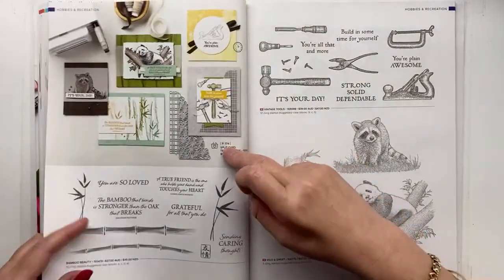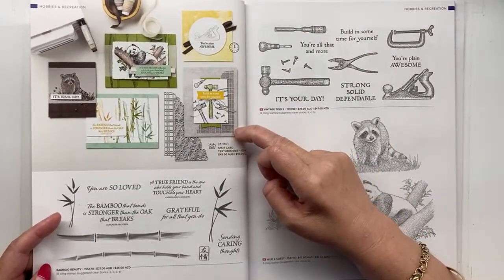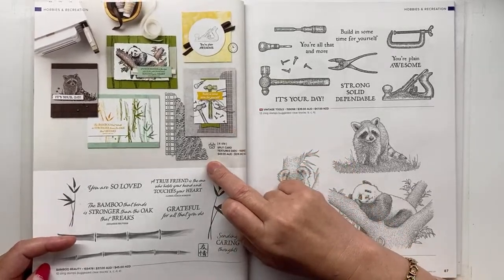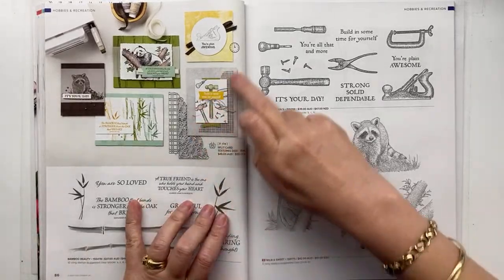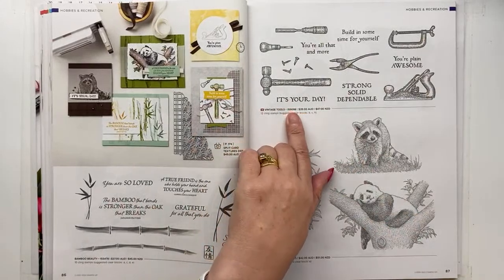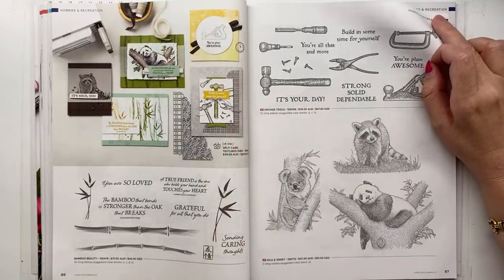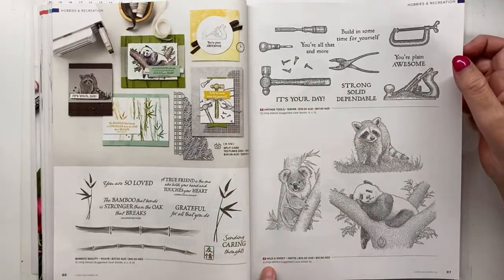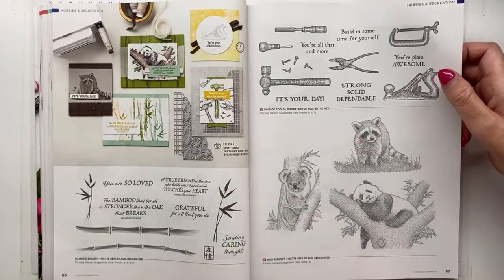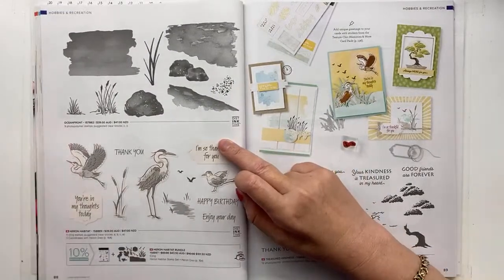Okay, next. We have Bamboo Beauty carrying over. Up here we have split card textures dies. So that creates a split texture in the corner of the card. Vintage tools, always good. This would have been a great card for my nono. He had a shed full of tools. Wild and Sweet, koala for us. And that panda, oh my god. So sweet. Oceanfront is carrying over.